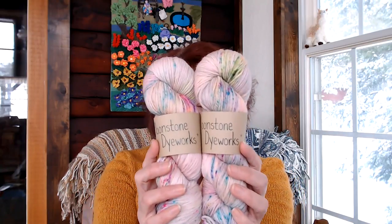Okay, let's see. I've got some new things to share with you. I already showed you the Flexi flips, but I've got some yarn here. Go figure, right? And actually, these are in reverse order, only because that's how they are in this little basket over here. I purchased a couple skeins of Polworth DK from Moonstone Dyeworks.